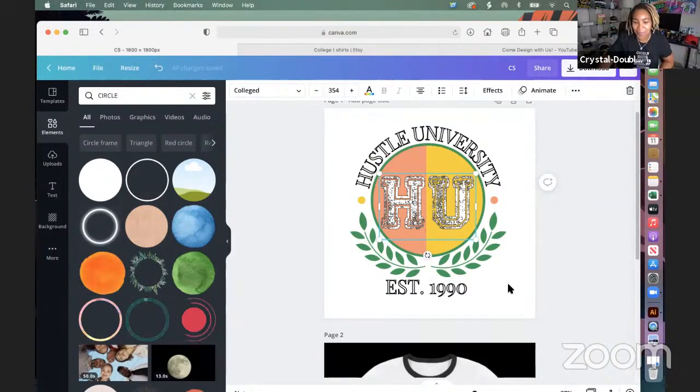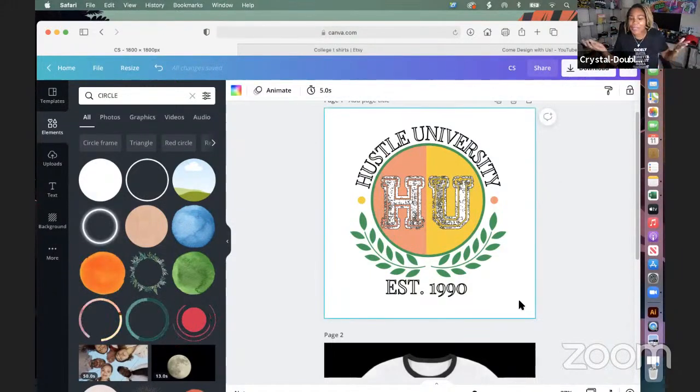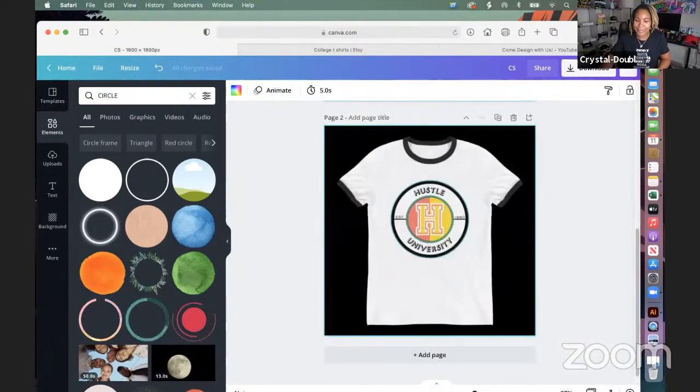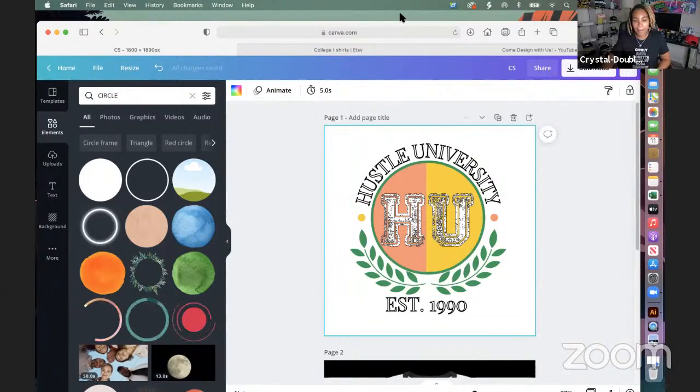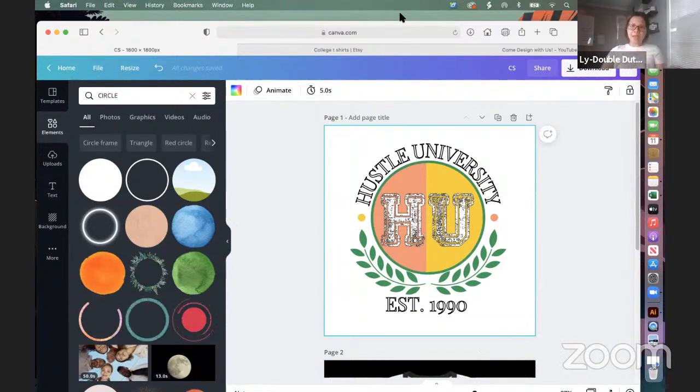I love that. And this is pretty much it. This is what we're going with today. Okay. I love it. And actually, I was telling Crystal that I like their design too, but this is just adding a little flair to it. Yes, for sure. Did you want to show your mock-up?